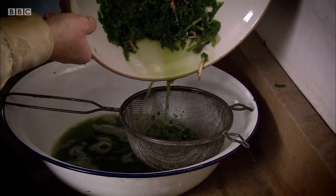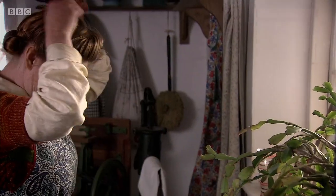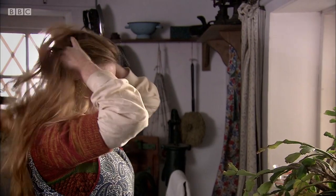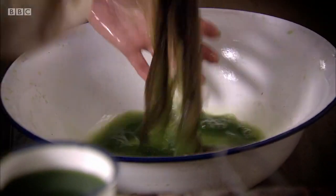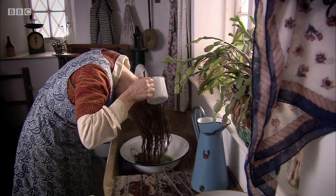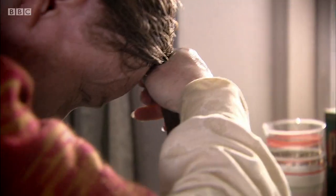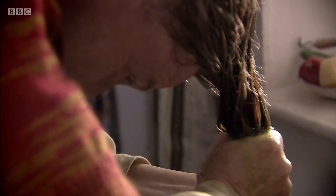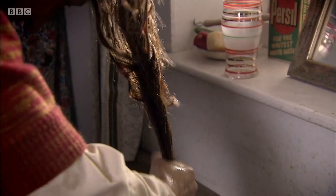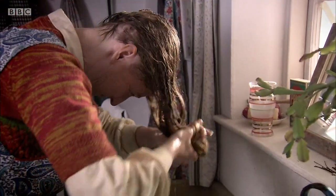This is the greenest shampoo I think I've ever made. Right. It smells very sappy. It's quite a nice, fresh smell, actually. It doesn't lather up like modern shampoos do, but it mostly feels just cool and cleanish, I suppose. I don't know. Right, I think I'm ready to rinse it all off.